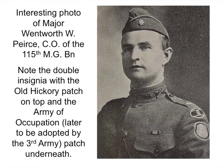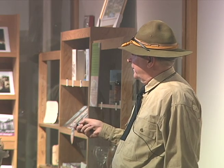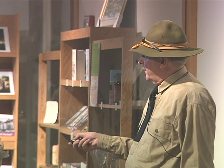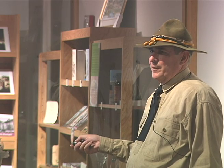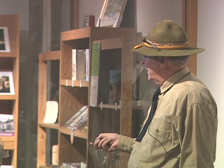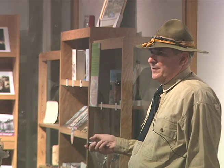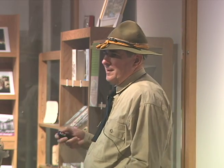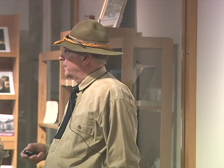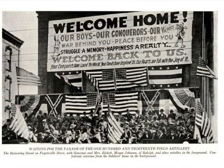Well, he's wearing his division patch up here, Major Wentworth with the 115th Machine Gun. You can see the 115 over his infantry crossed rifles here, and his major insignia here. But this little metal ribbon there shows that he had done service on the Mexican border. That's the Mexican border service. He's also wearing the Army of Occupation patch that I mentioned earlier. So he just wore both patches at the time because they didn't have any regulation to wear only one on each sleeve. So when you find one of those double patch uniforms, it's a really good collectible.